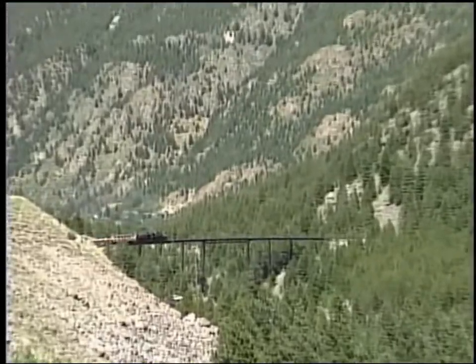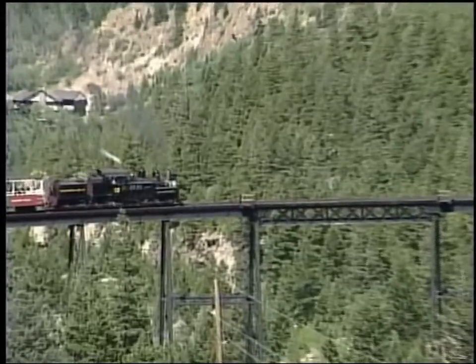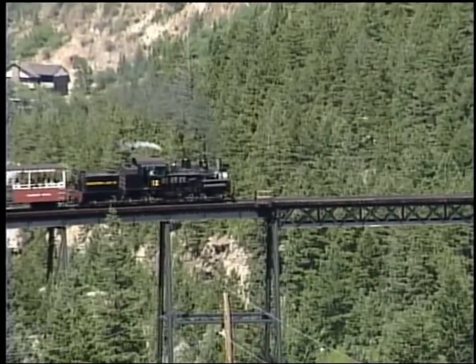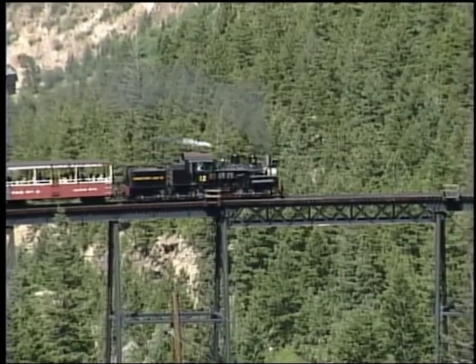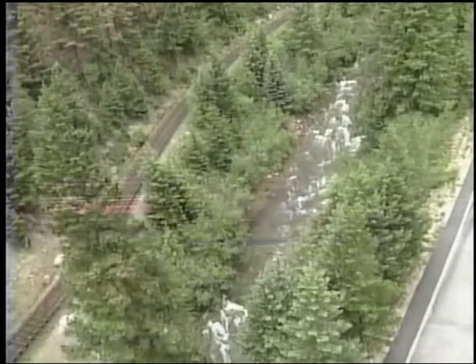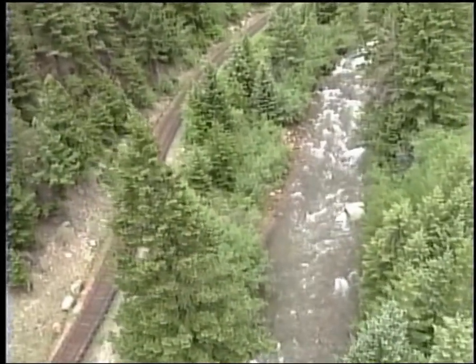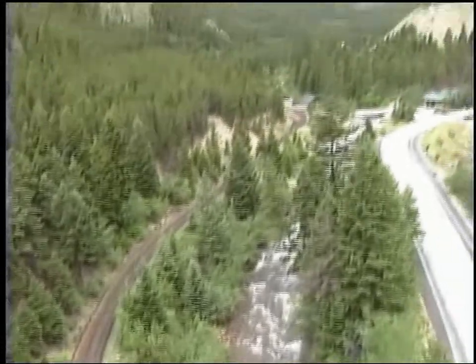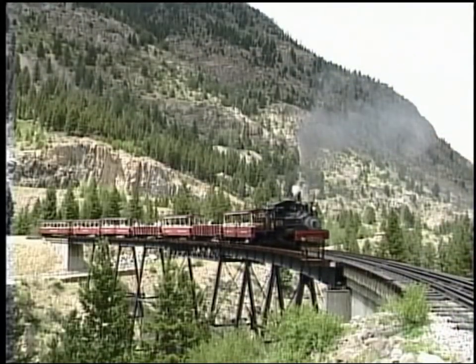This replica was built by the Colorado Historical Society in 1973 and visually duplicates the original, although it is much sturdier. Our train is crossing over Clear Creek and the railroad tracks that we were on only minutes ago. The railroad has made a complete circle and is now looping over itself, something seen all the time in model railroads, but amazingly, this is real.